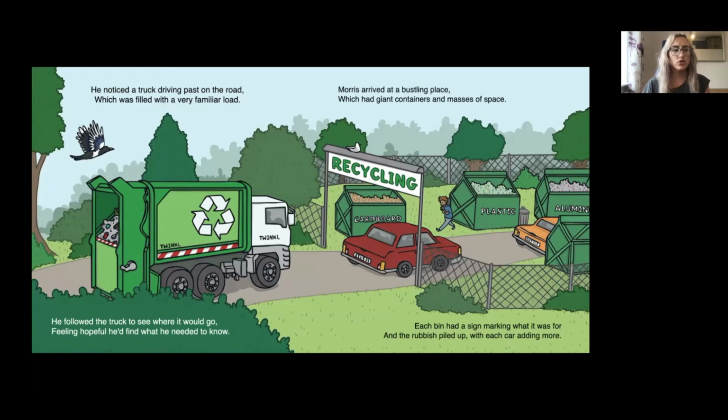He noticed a truck driving past on the road, which was filled with a very familiar load. He'd followed the truck to see where it would go, feeling hopeful he'd find what he needed to know. Morris arrived at a bustling place, which had giant containers and masses of space. Each bin had a sign marking what it was for, and the rubbish piled up, with each car adding more.